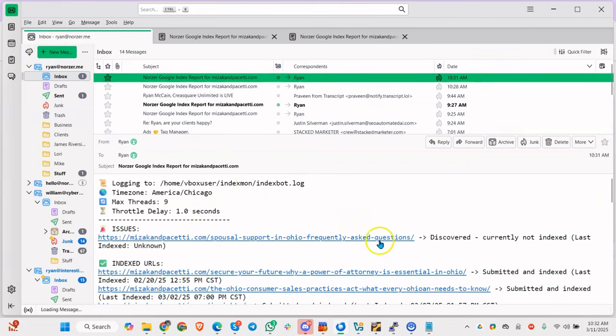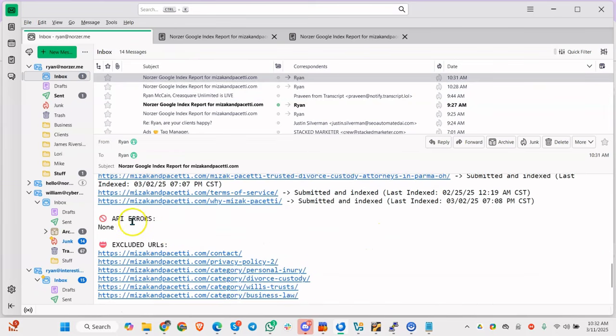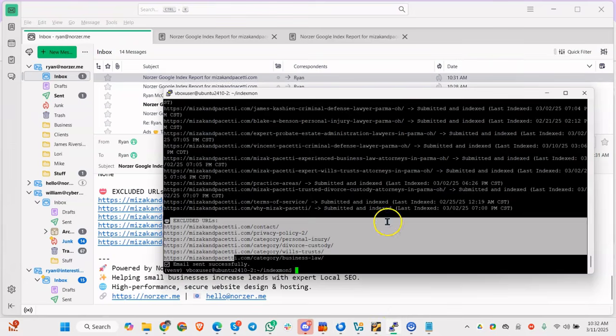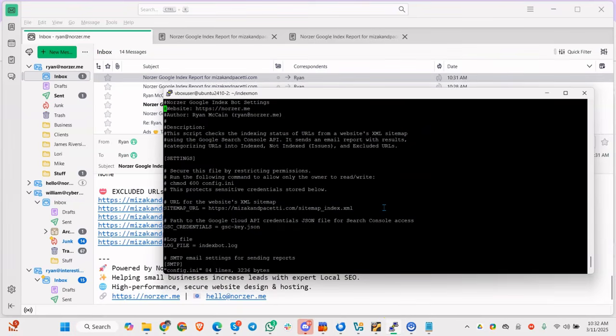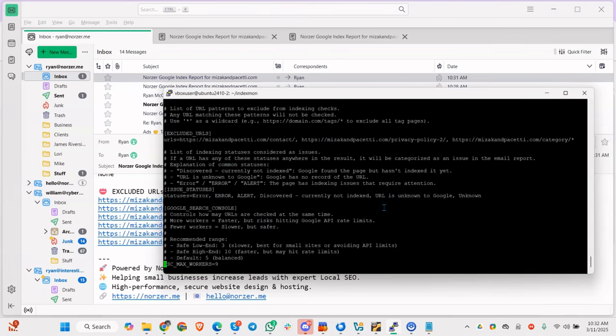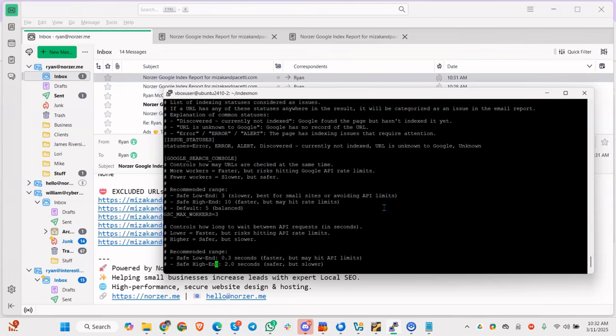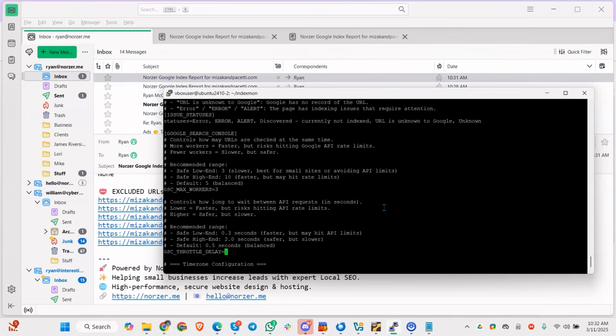So this is the one issue that is a real issue. These are the ones that are indexed. You can see here, no API errors and excluded. So this is exactly what we want. But let's go back. Go back, and I don't know what happened there.